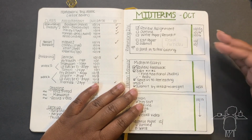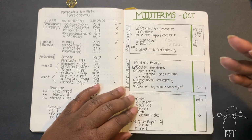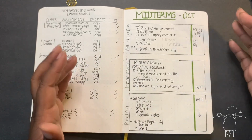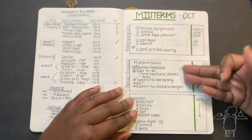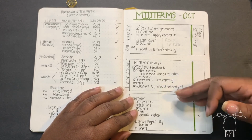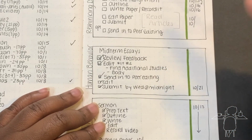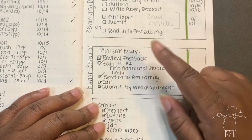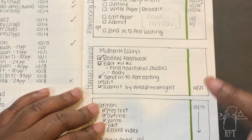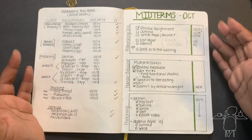But I wanted to be able to know what my midterms were and what the things were assigned in each class for that midterm. Then I wanted to write down tasks that needed to be completed in order for the total project to be done. So for example, for human behavior, I had 2 essays that were due, and instead of just writing, midterm essays, I wanted to know what I need to do. So for example, I need to review the feedback from when I submitted the draft. I needed to edit paper number 1, edit paper number 2, add in resources in both of those. I needed to send it into peer editing, and then I need to submit it. So those are all the steps that I needed to complete before the entire assignment was done.